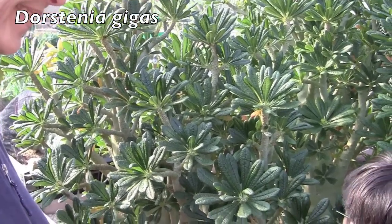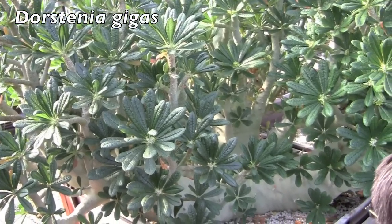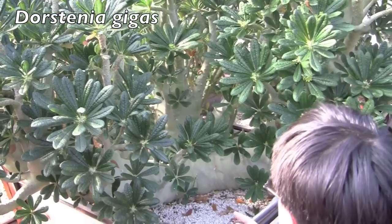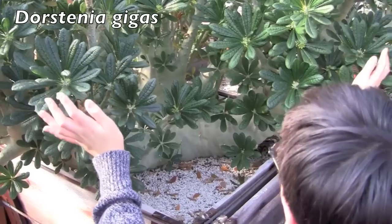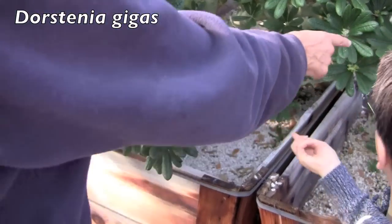Well, this one's the biggest Adenia I've ever seen. It's rot prone, isn't it? How do you keep it from rotting? Really, not watering in the winter. I don't think I ever see anything this big.